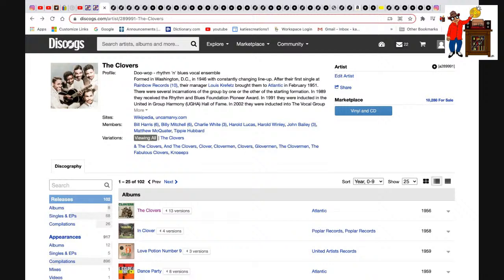But if you can't find something that you want at a local store, Discogs is a really good online marketplace to find maybe some of those more obscure records that you are looking for. So I like Discogs a lot and highly, highly recommend it.